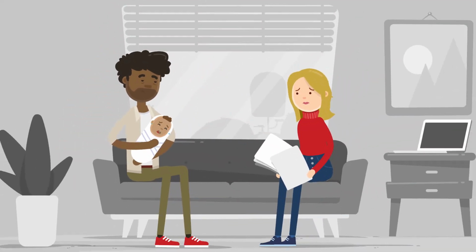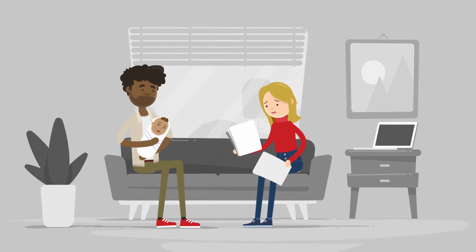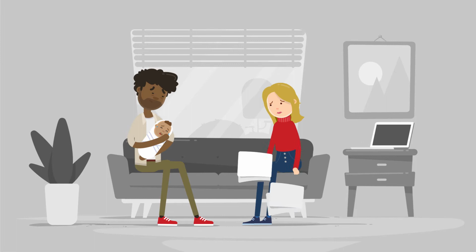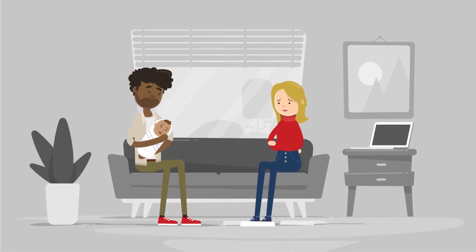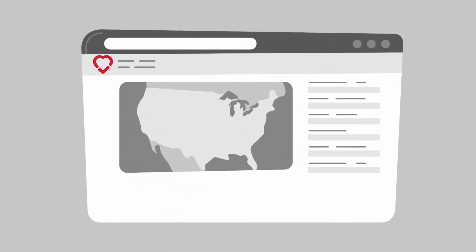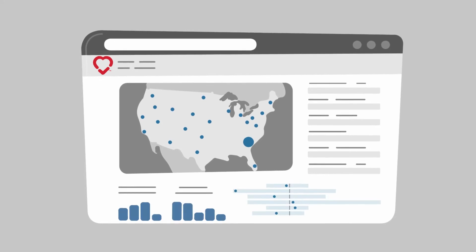When you or your family member has congenital heart disease, one important decision you'll make is where to go for care. To help you understand complicated congenital heart surgery information, we created the Hospital Navigator, a website that reports data shared from hospitals around the country.